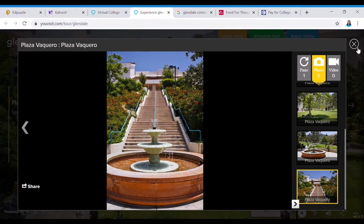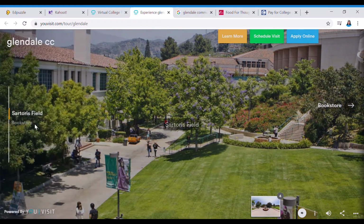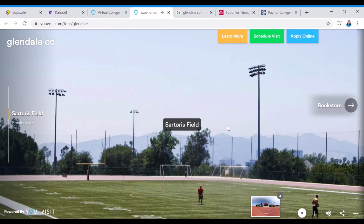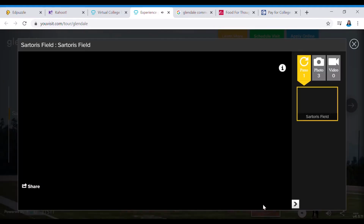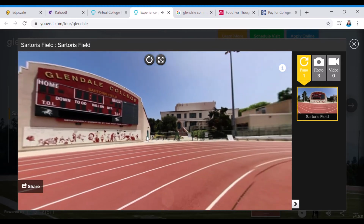Cool. All right. Moving on to the Sartorius Field. Sartorius Field is where the Vaqueros football, soccer, and track and field teams lace up for their competition. The field features spin turf, and the track is state-of-the-art as well.